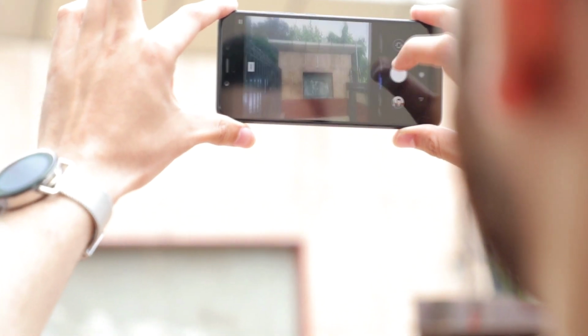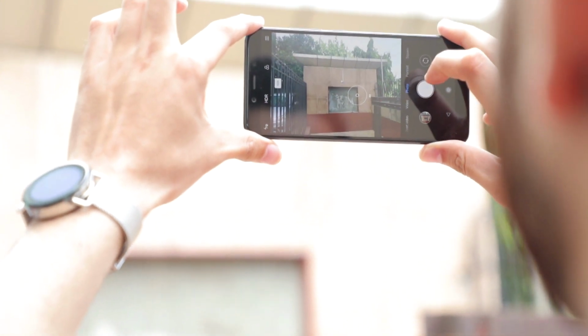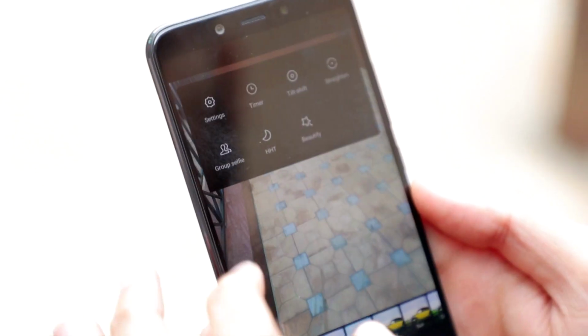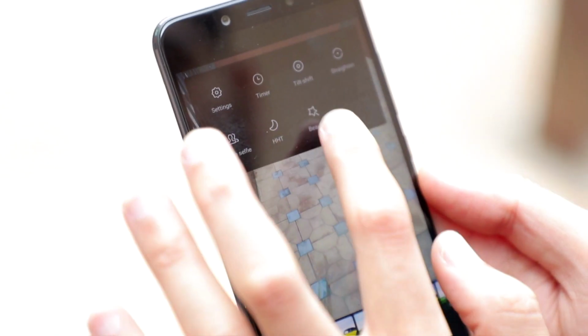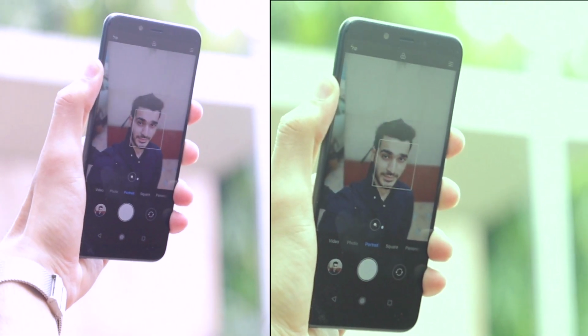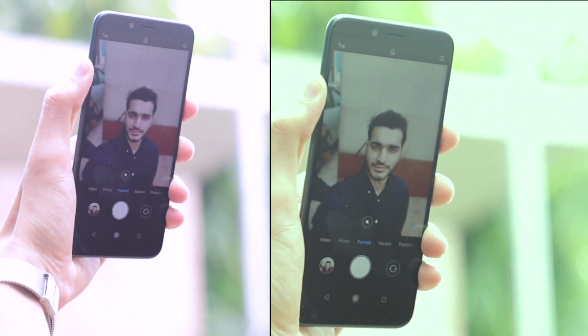The camera is capable of capturing some really great shots with good subject separation and background blur in portrait mode as well. There's also a manual mode that lets you tweak individual settings, including switching between the regular and low light lens. There's a 20 megapixel sensor with f2.2 aperture and LED flash for capturing selfies.